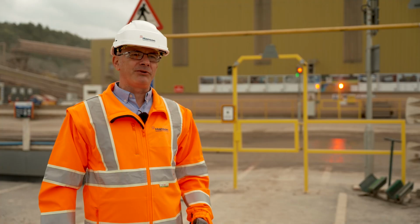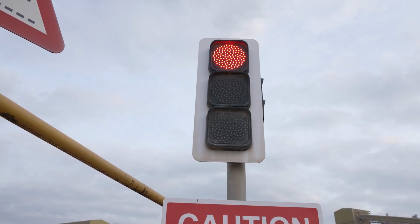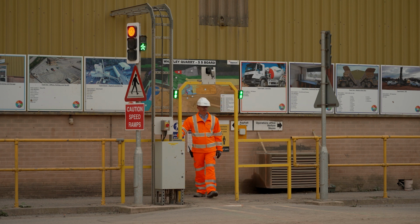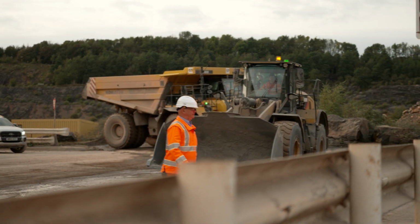We needed a defined process that, as you'll see, we'll hit the button, it will tell us that the lights will change, much like pedestrian crossings. For us, we want it to be as close as it is to the highway. So you'll see signs around site replicate the highway because you and I both know them already.